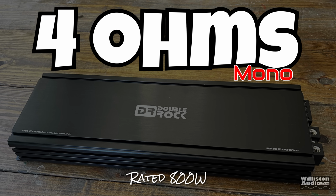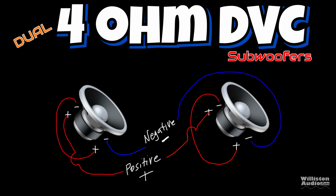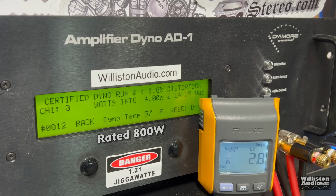First up, we'll try 4 ohms. The amplifier is rated 800 watts. Again, no voltage specified. This load simulates a single 2 ohm dual voice coil subwoofer wired in series, or 2 4 ohm dual voice coil subwoofers wired in series parallel will also give you the 4 ohm that we're going to see here. Here we go.